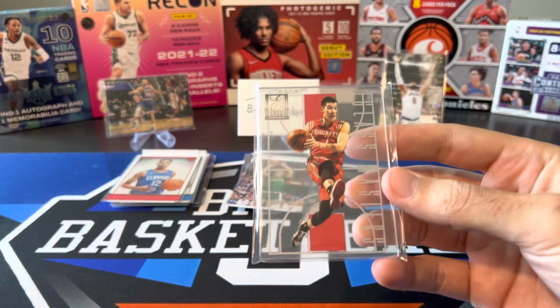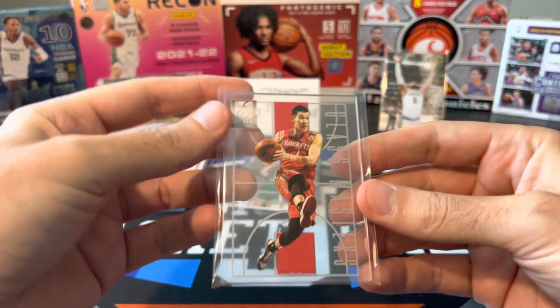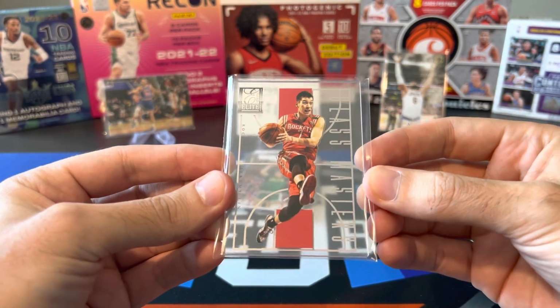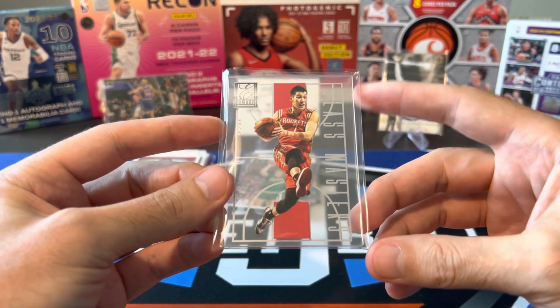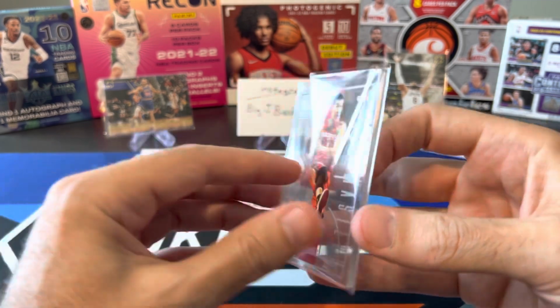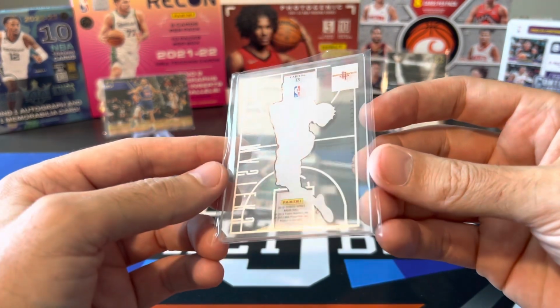Boom, Jeremy Lin Glassmasters. So I've been chasing this Glassmasters set for about a year. I think I started chasing it right around the time of the National last summer. This was the last one I needed. Finally have the entire set fully completed.